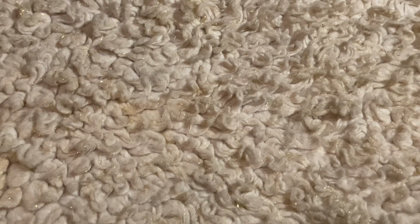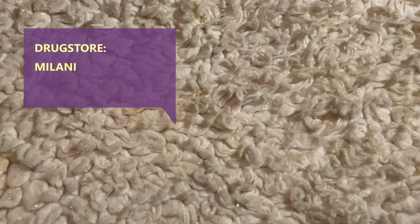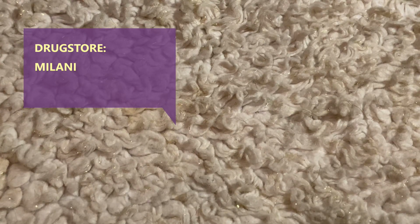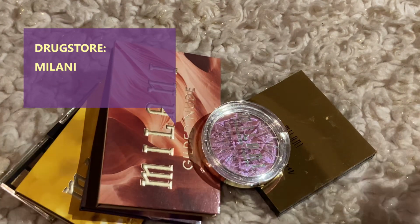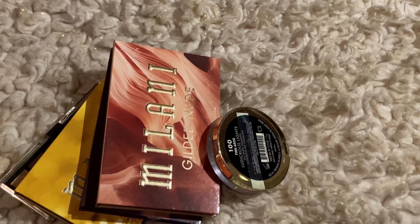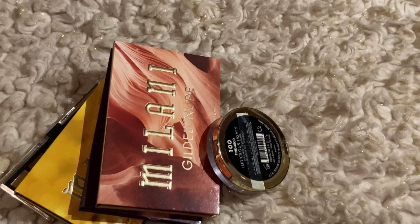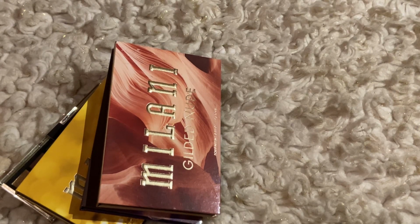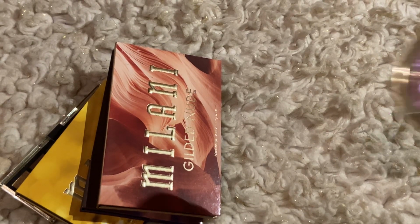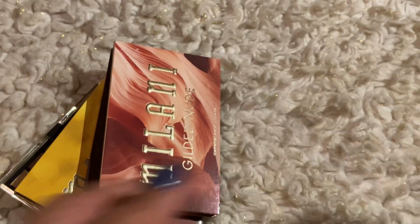Okay, what else did we get? Let's do Milani. I did get a couple of Milani things. Okay, here we go. All right. These are some things I was able to pick up. The first one I was able to grab was the Pure Passions, which I've already used. And I really like this a lot. I think it's really pretty. I picked up the highlighter in Ludicrous Lights. It's super glittery. I don't know if you can see that. Yeah, you can. It's really glittery.